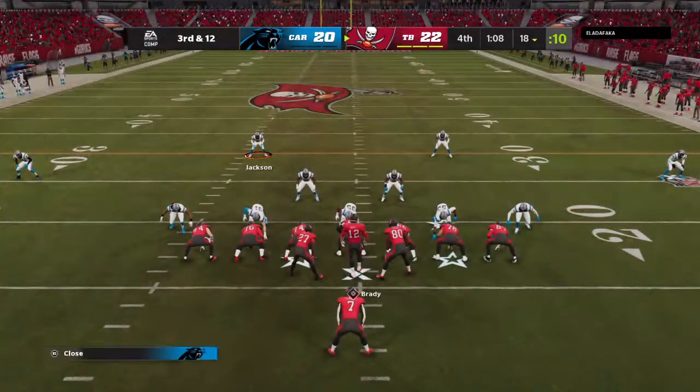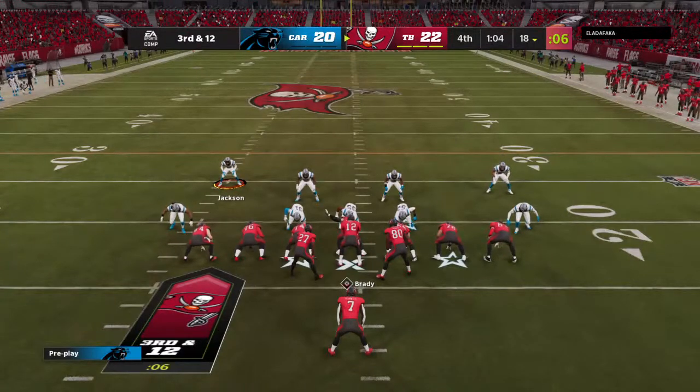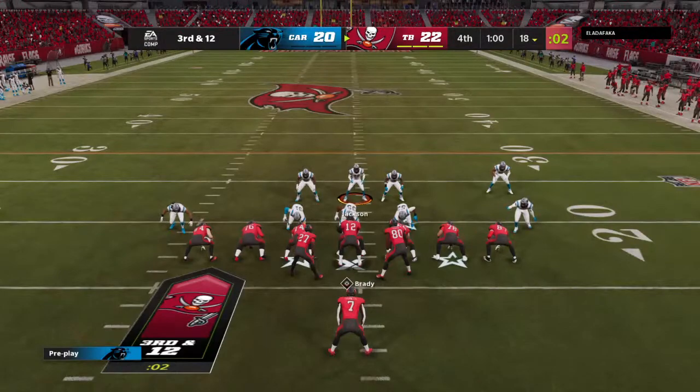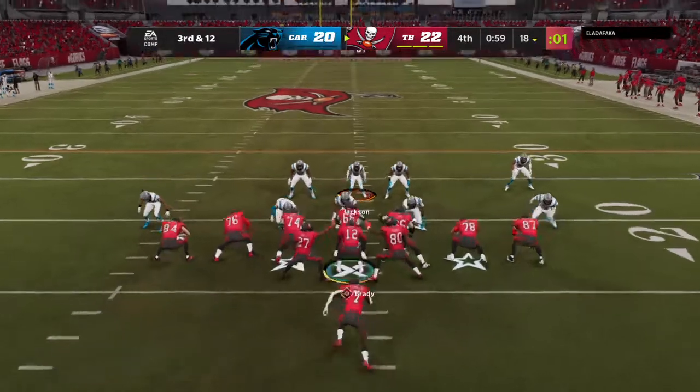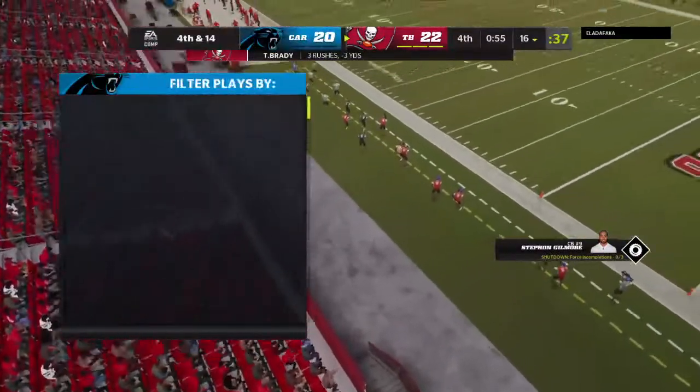So time to start going in the other direction as they come up now 3rd and long. 47 is the mic. 47 is the mic. Victory formation now for the Buccaneers. Down to a knee they go.